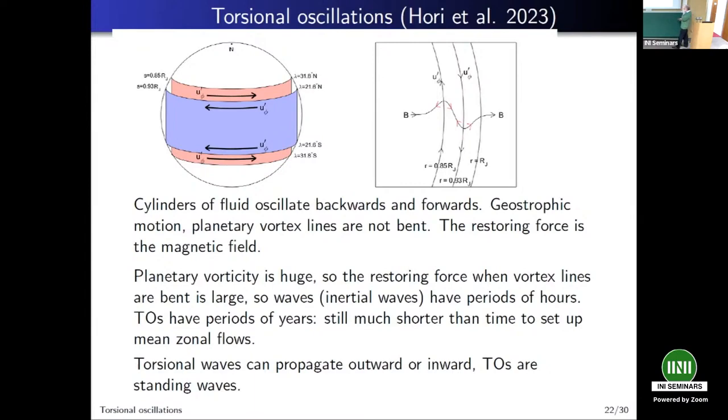And the period of these things is years. As I said, the planetary vorticity is huge, so the inertial wave frequencies are hours rather than years. So these are much weaker forces, but they are still potentially observable. And these torsional waves can propagate either outwards or inwards, of course, depending on how it's forced. And the torsional oscillations are the standing waves associated with that.